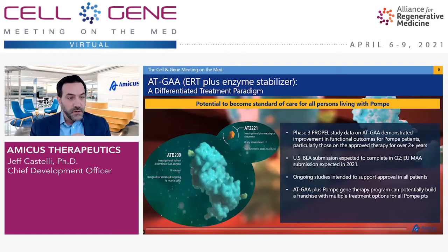Moving on now to our ATJA product. This slide shows a snapshot of that, which we just finished our phase three study. ATJA consists of a recombinant human GAA enzyme that's engineered for targeting and uptake. That's ATB200, and that is combined with a small molecule stabilizer called AT2221. AT2221 is administered just prior to the infusion, and the intention of that is to stabilize the enzyme in the circulation.